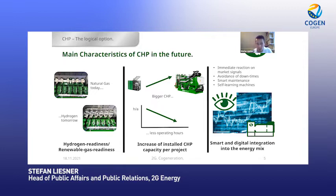Additionally, of course, we cannot say natural gas is the future. It's not. So we have to be sure that each CHP we deliver today can be retrofitted with renewable gases in the future. That's the second very big task we have as a manufacturer. And the third one is, of course, the digitalization. So we have to be sure that everything we do can be connected to software systems, that it can be linked to big utilities, so that there is an immediate reaction between the electricity or the heat market and the technology.